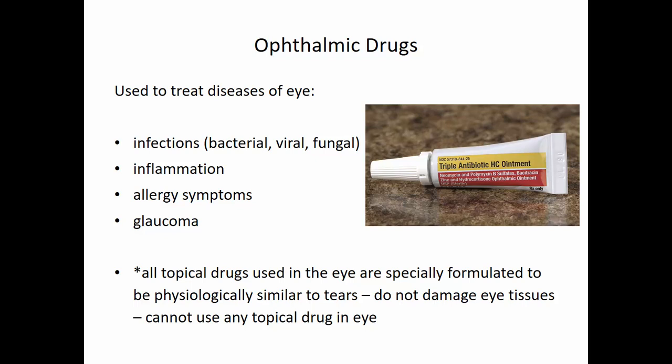So you can't just put any type of topical drug in your eye. If it's designed to go on the skin, for example, it can't go in the eye. So you need to look right on the packaging, and it should say ophthalmic, and that means that it is safe to be put in the eyes. Just a note, most ophthalmic drugs work locally, and so they're just going to work in that area. Some may enter the bloodstream and sometimes can have a systemic effect, and so you need to be aware of that. But most of them, when we put them in the eye, just act right in that area.